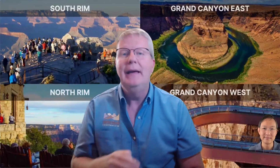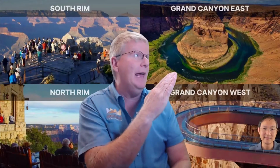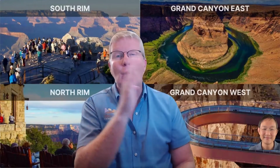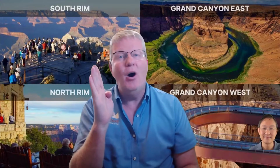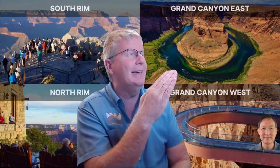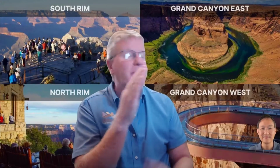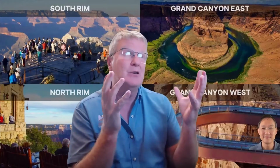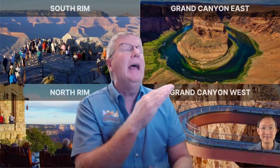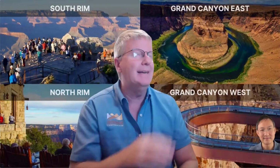Now, many people will mix Grand Canyon East, I mean this beautiful Horseshoe Bend here, and Antelope Canyon with their South Rim vacation. Almost the same trends apply. The winter, easy to get into Grand Canyon East. Spring and fall, you probably got a little more flexibility, 2 to 3 months, with the exception of spring break, which will book up early. And then, of course, winter, it's easy to get into Grand Canyon East.